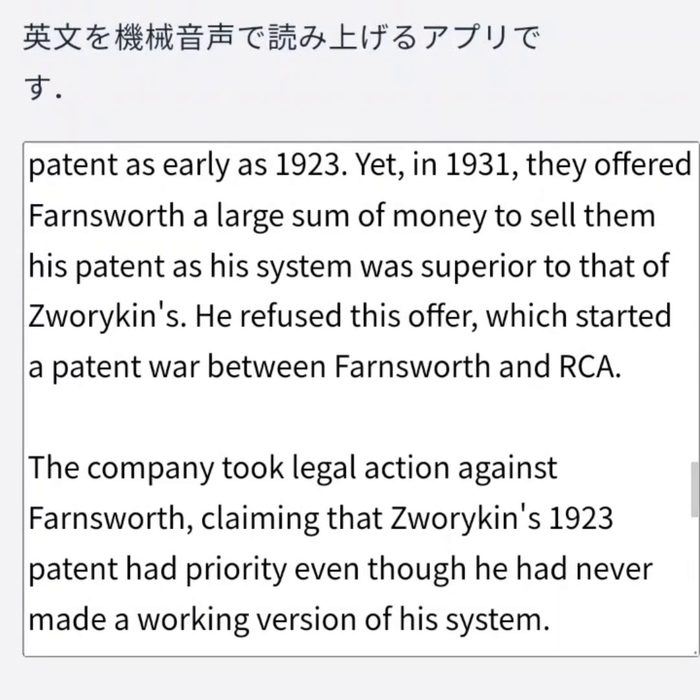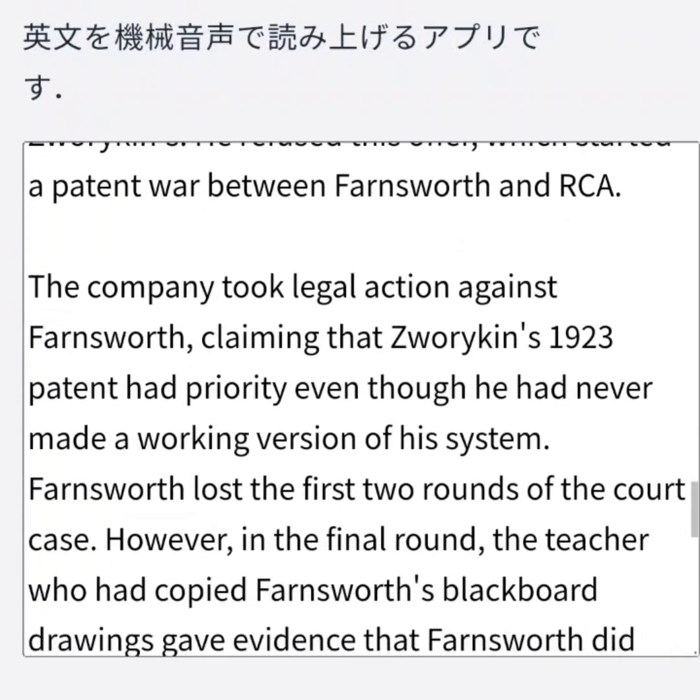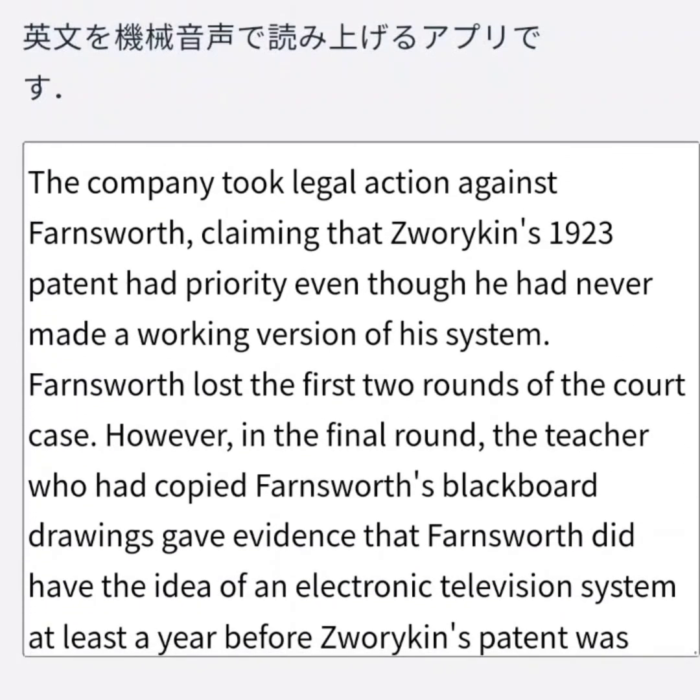Yet, in 1931, they offered Farnsworth a large sum of money to sell them his patent, as his system was superior to that of Zworykin's. He refused this offer, which started a patent war between Farnsworth and RCA. The company took legal action against Farnsworth, claiming that Zworykin's 1923 patent had priority even though he had never made a working version of his system.